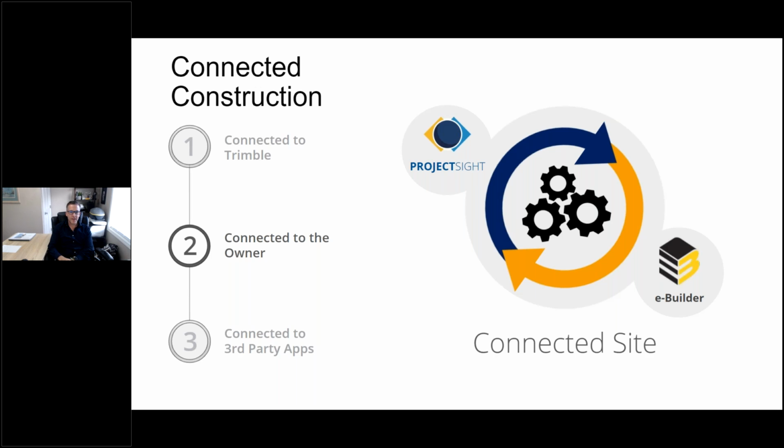After we acquired eBuilder almost 3 years ago now, we built out the first set of connections between ProjectSight and eBuilder. If you're not familiar with eBuilder, it's a program management solution serving over $800 billion in managed projects. It is specifically designed for owners. On the other side, you can see ProjectSight, which is specifically designed for contractors.